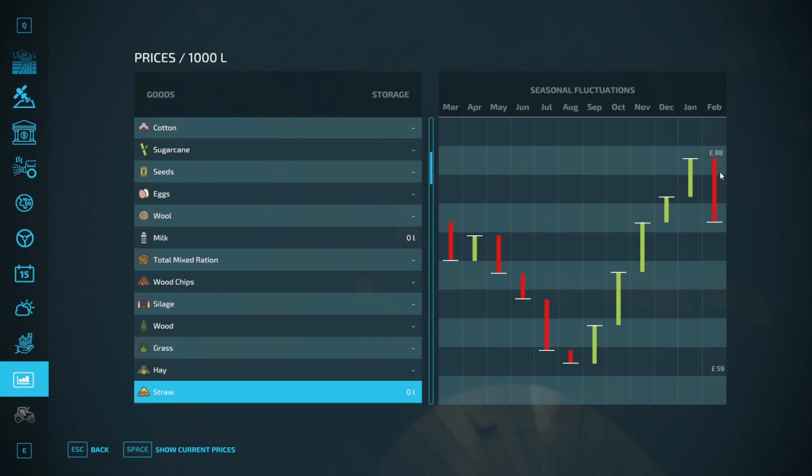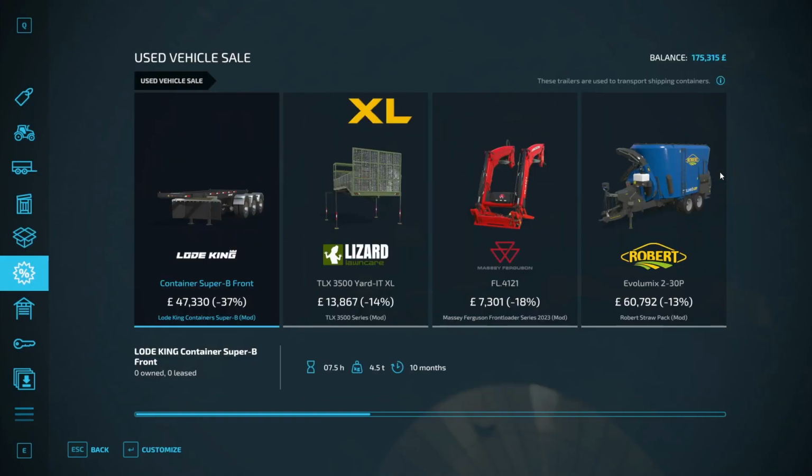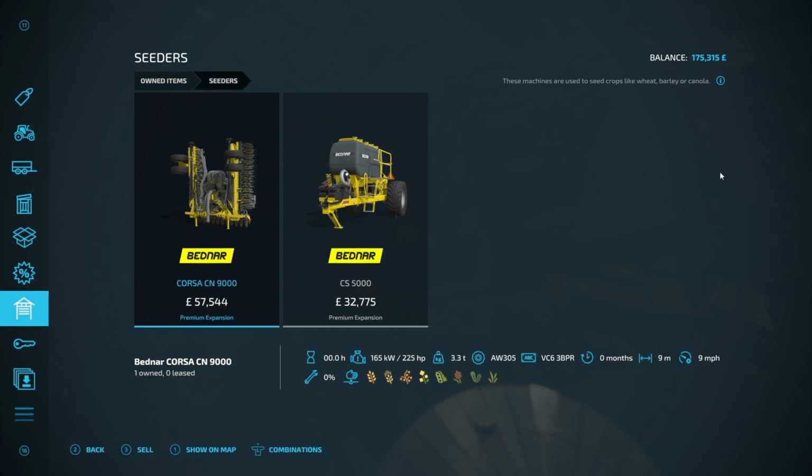Now, we have bought some new equipment. If I jump into the shop and show you, we have bought it, we've not leased it. We have changed our seeder to the Bednar seeder. I'm not going to pronounce it, I think it's a Corsa CN9000 and the CS5000. I thought it was going to be a lot more complicated to say than it was. So we bought that. It's a piece of equipment I've never played with before, but it's got a 9 meter working width, and considering how long it took to plough that big field that I've just left, the plough is a 9 meter working width, and it took quite a long time.